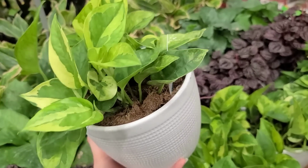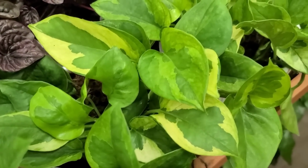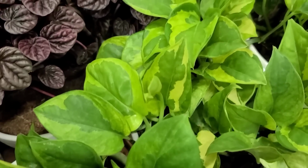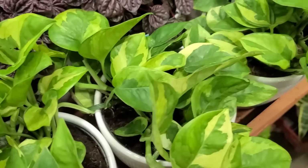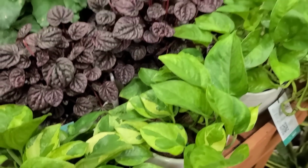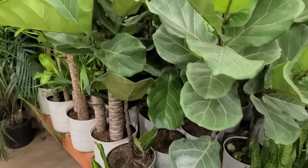Let me know if you have seen this plant in your local big box stores yet. Have you bought one? Do you love it? What's the deal? Spill the tea, girl. Let us know if we should be buying one of these plants, because it is really stinking cute.